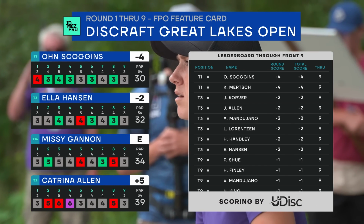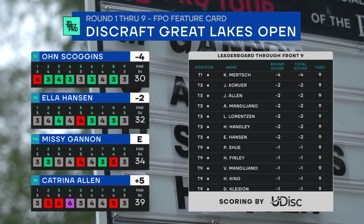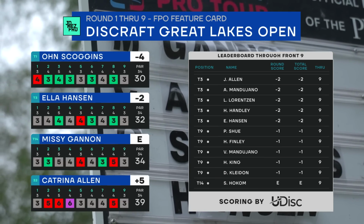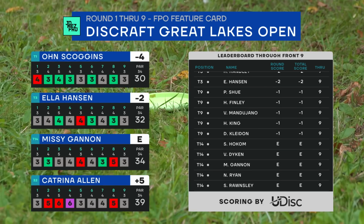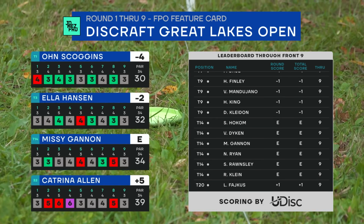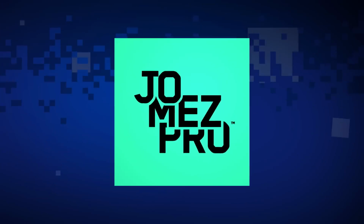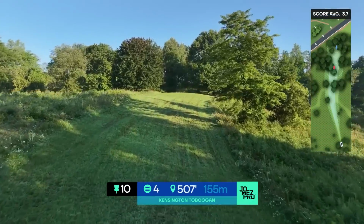Check out Scoggins. She is 4 down through the front 9. She's tied for first with Kat Murch, Juliana Korver, Jennifer Allen, Alexis Manduhano, Lucky Lorenzen, Colin Hanley, and Hansen, who's on our feature card, all tied at 2 down. Missy Gannon, 2 bogeys, 2 birdies. She's even. Catrina Allen struggling on the front, looking for some green on the back. Looks like to be in the top 10, you got to be under par, and that's no surprise out here at Tobaggan.